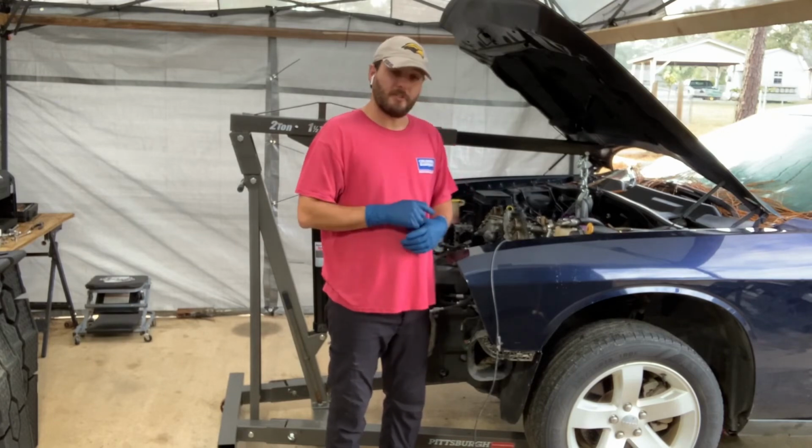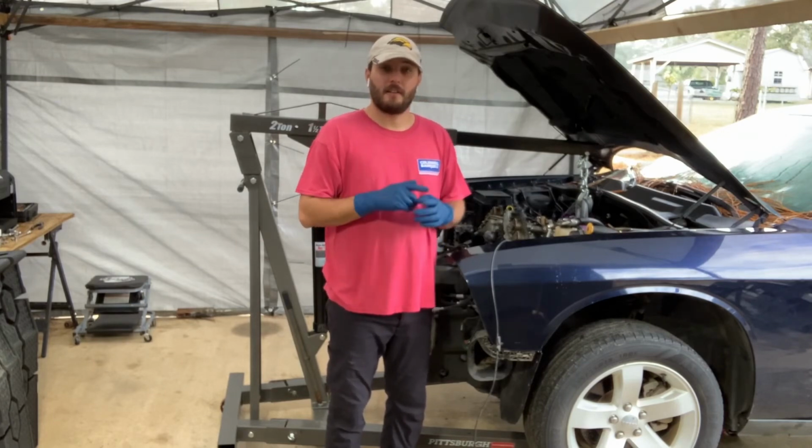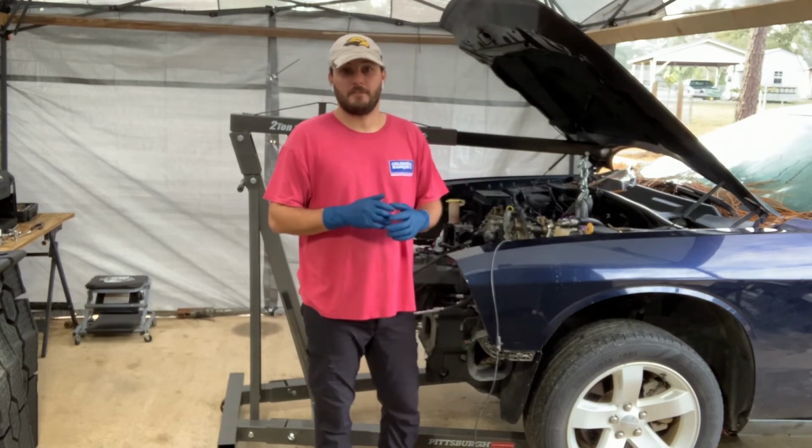We're going to finish pulling this engine and transmission out today, and then we're going to tear the engine down to see what all has been damaged.